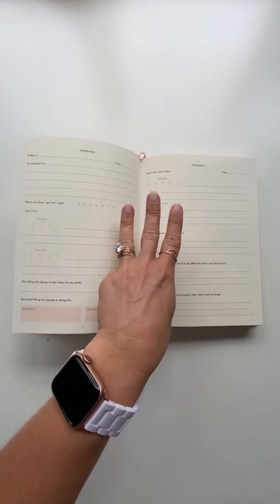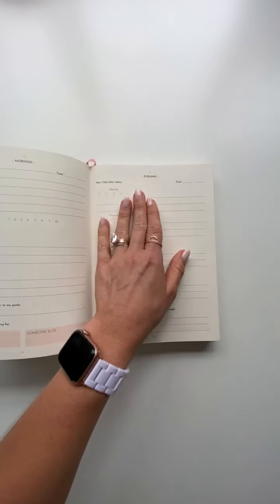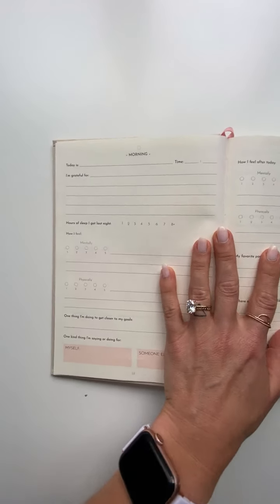So you have 3 pages for each day. You have your morning guided page, your evening guided page, and then your free write page for the day. On My Heart is what that is called, okay? So I'll just read you these because there's not that many.